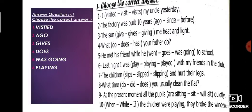Number seven, the children slept, and hurt their legs, but yes, slept. Okay, number eight, what time do you usually clean the flat? Yes, do. Number nine, at the present moment, all the pupils are sitting quietly, yes, are sitting. Number 10, the children were playing, they broke the window. Yes, the first sentence is past continuous, so we will choose why.